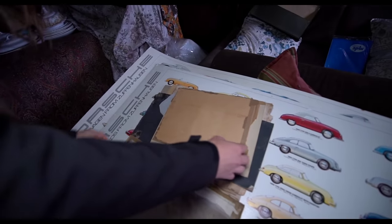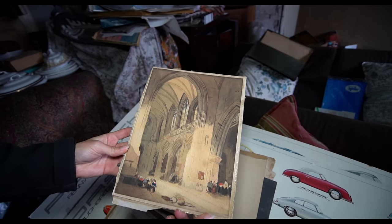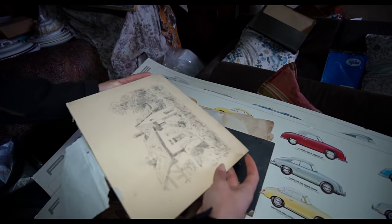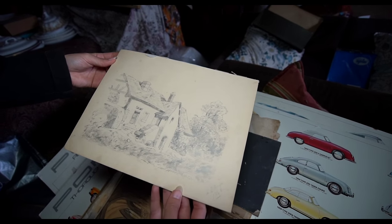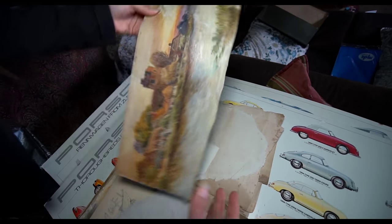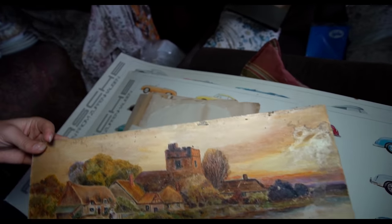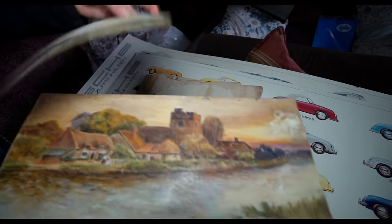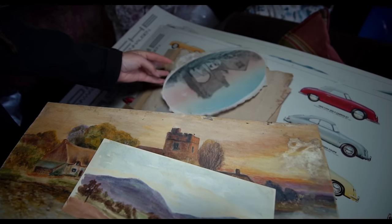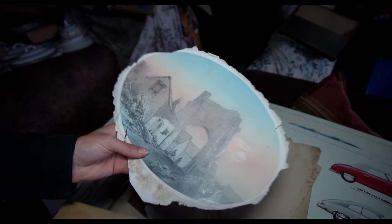What else is in here? Wow, it's like a cathedral. Sort of an abbey. It's pretty cool, pencil drawing. Oh wow. Oh, it's beautiful, it's just decaying. Yeah. I wonder if this is his own work, some of this. Not sure. Look at that. It's got to be, innit? It's got to be someone that lived here's work, because it's pencil drawings and stuff.